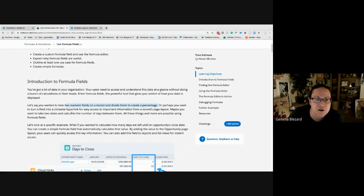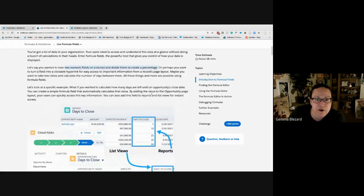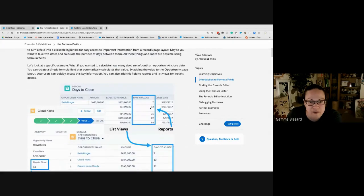You can also take two dates, calculate the number of days between them, or you could have a contract, for example, where you have a start date and you have a term and then you want it to calculate the end date. You can do that with a formula field. Let's look at an example. If you want to calculate how many days are left until an opportunity's close date, so create a days to close field, then you can actually calculate that. You just subtract one from the other.